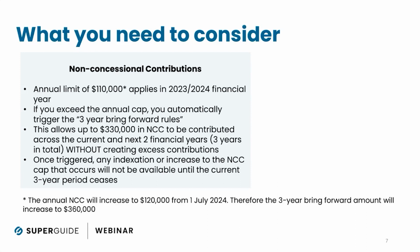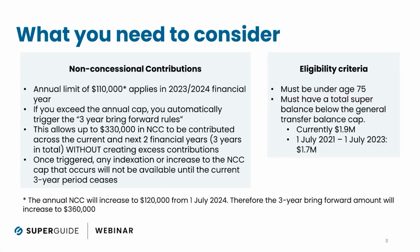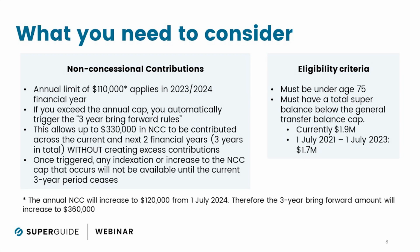So keep in mind that from 1 July 2024, the non-concessional cap will go to 120,000, meaning the 3-year bring forward will go to 360. But if you trigger your bring forward rule in the current year, you don't get that extra amount. You have to wait until your 3-year period comes to an end. We've got a couple of articles in this month's newsletters which cover that issue. So keep an eye out for those articles.